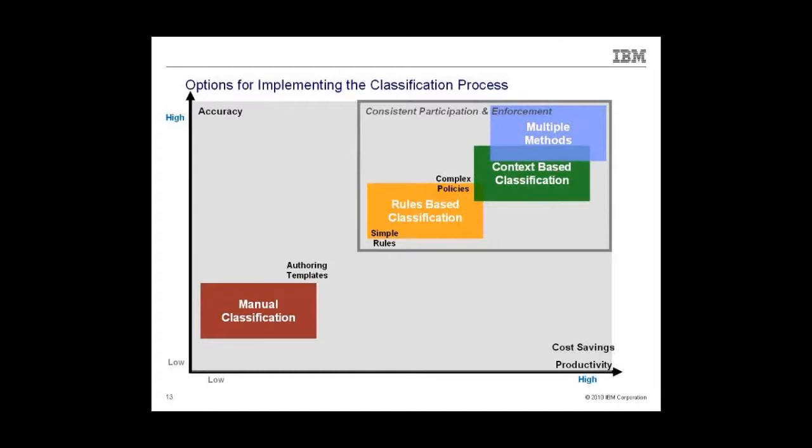And the area that we're really talking about now is advanced classification using context-based classification. So using the capabilities of understanding natural language, extracting information from paper documents and classifying them using context-based classification as well as rule-based. So multiple methods giving you high accuracy and great productivity and cost savings for ingestion of documents into a document management system like Pharma, for example, which is one of our other solution offerings in document management and enterprise content management.